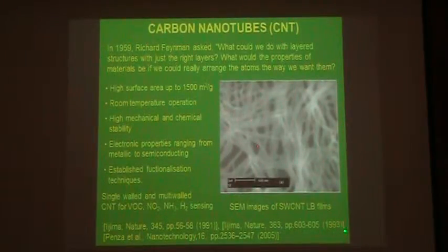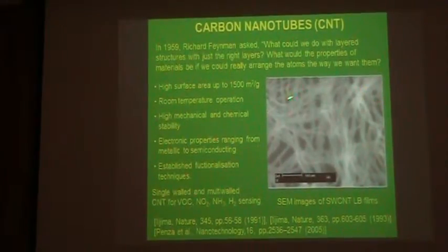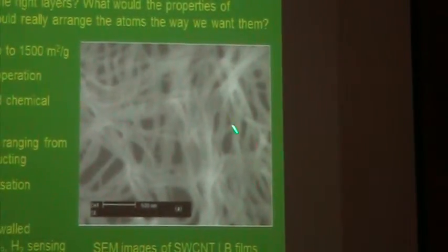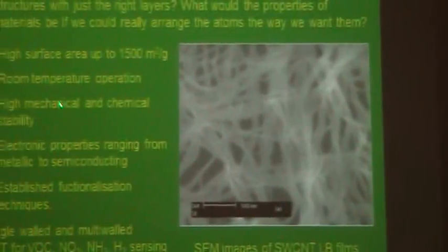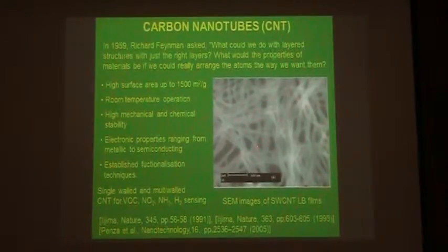Now, two years later, Iijima reported in Nature again single wall nanotubes. Here you have a SEM image of single wall carbon nanotubes obtained by the Langmuir-Blodgett deposition technique. It's a nice morphology. Why are they so convenient for us? Again, this discovery was related to the famous Richard Feynman statement in 1959, which we already know. Why are carbon nanotubes so conducive?